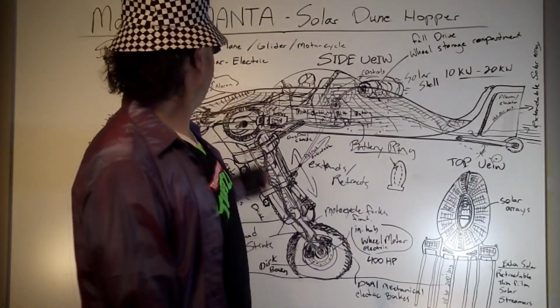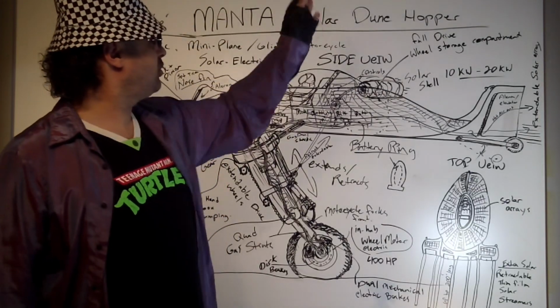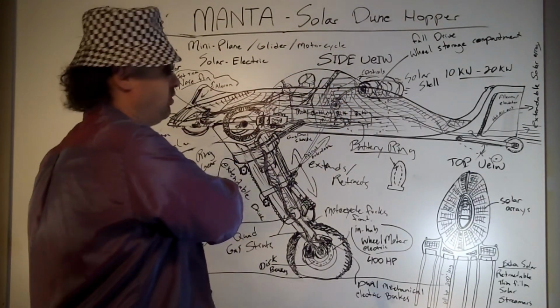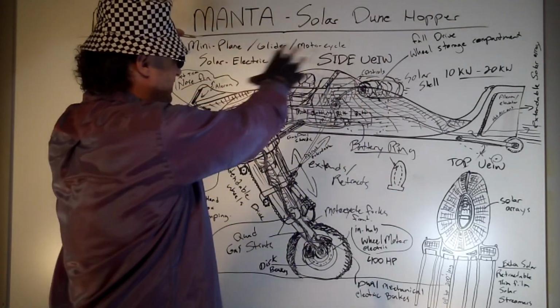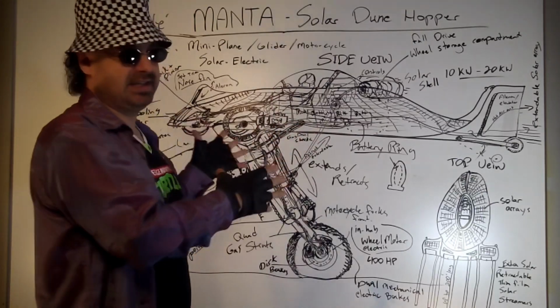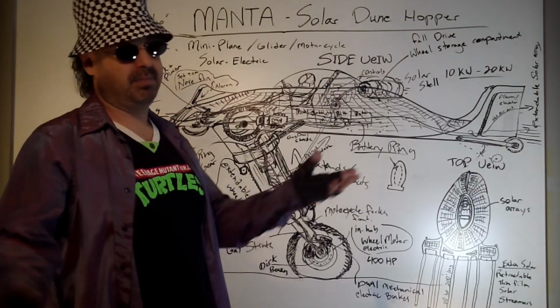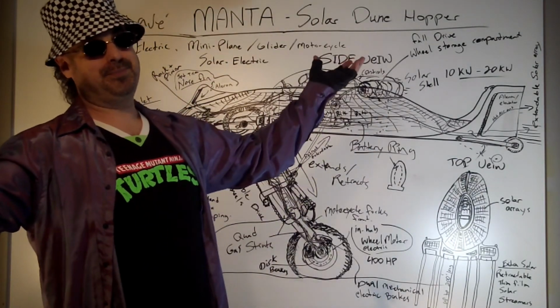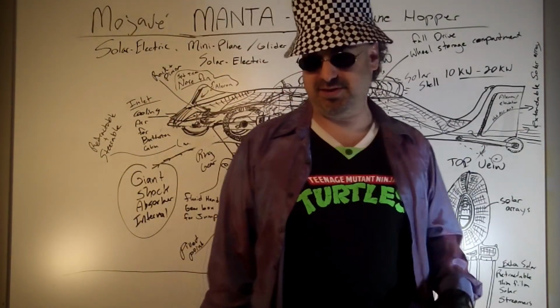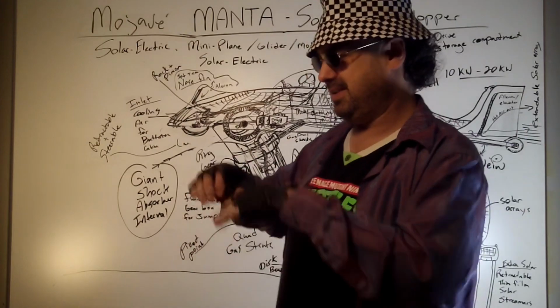That's this thing, the Mojave Manta Solar Dune Hopper. And I'm just kind of giving it out. Here you go, make one of these. There are so many scientific principles and technologies that I've put into this thing for you, my viewers. So let's make some of these. I hope somebody makes one soon and sends me a video, or gives me a call or a message.